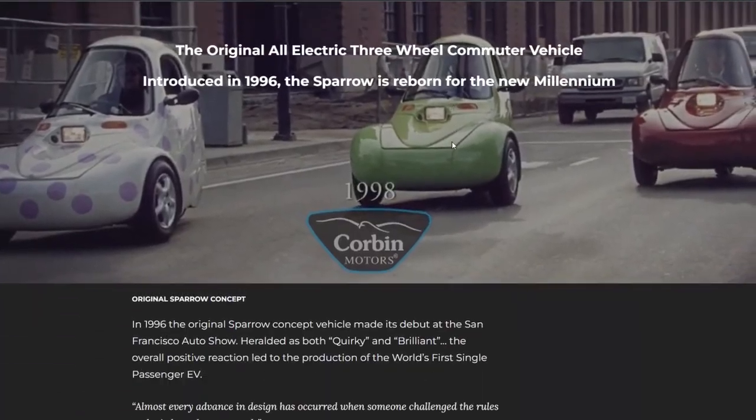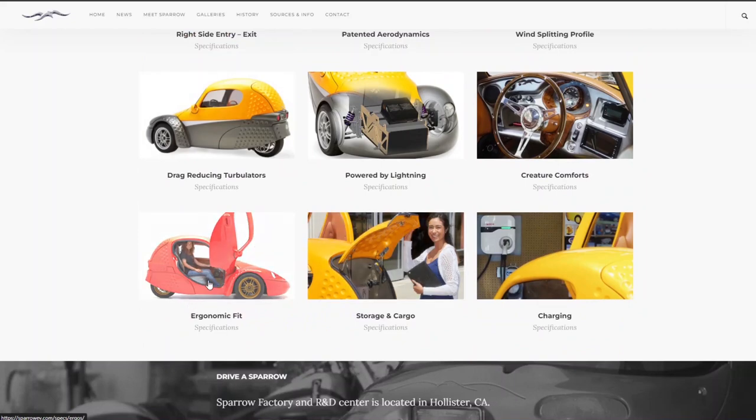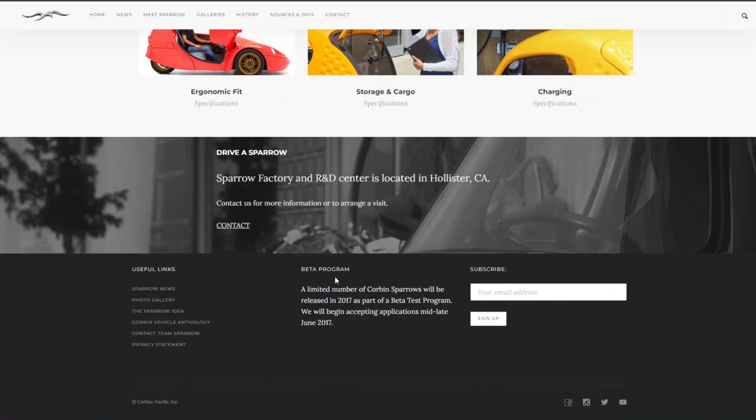And what it is, I guess he bought back the design from Meyer Motors. And now they've improved it. They've changed it a little bit. They've changed the doors to swing up like this so it doesn't swing out. They've put lithium ion batteries in it and things like that. They were supposed to have delivered a few in 2017 and 2018, and I couldn't find any evidence that they've actually done that. So I don't know. I think this is an old page.